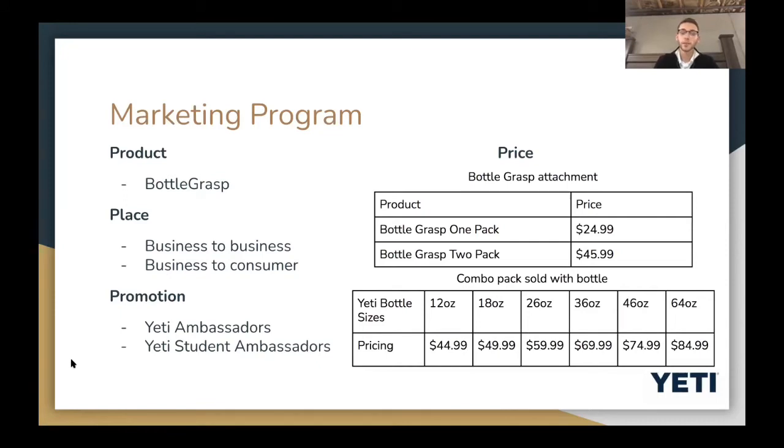A multi-unit pack, so 2 of them comes for $45.99. And then we also sell a combo pack with them, and that's included with like a water bottle. And those all have their individual sizing as well as pricing. For our placement for our product, our major focus is business to business as well as business to consumer.